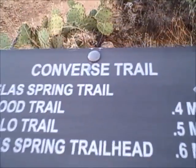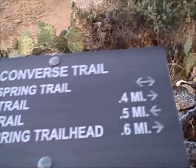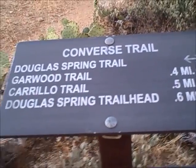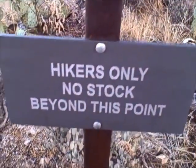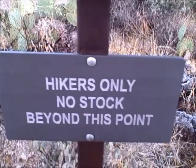Converse Trail. Douglas Spring Trail we're on still. Garwood Trail takes you to the old Garwood Dam, which is pretty cool if you're not looking for a huge workout. They don't want any stock on the Converse Trail.